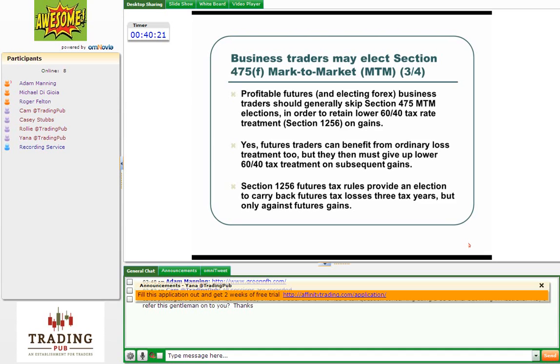You could benefit from futures making the MTM election, and the only time I really see this come into play is if someone comes to me and has an account with probably a large amount of losses by March or early April.